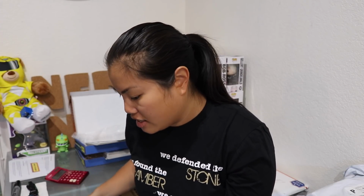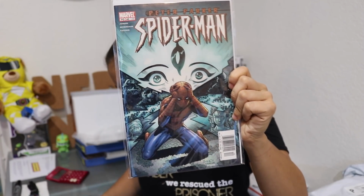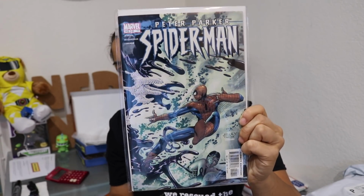Ooh, yes! Okay, we got another 3-part thing together. So this is Peter Parker Spider-Man, and this is issue number 48 or 146. There's 2 numbers. I don't really know. So there's that one. And then the next one that we got is issue number 49 or 147. Again, I don't really know. There's like 2 numbers if you can see it on here. So I don't know which one's the issue number and which one's just a different number. Not quite sure.